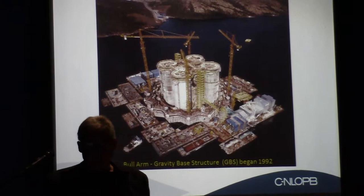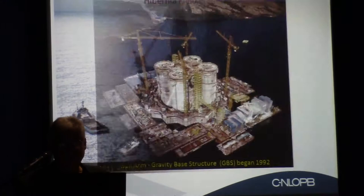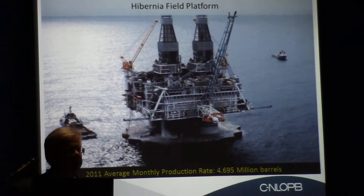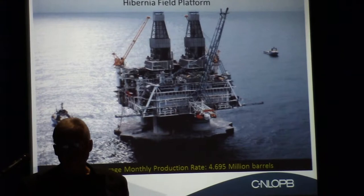From that, they went to constructing a GBS in Bull Arm. You can see it under construction here. It was towed out. And here it is currently. This GBS sits on the ocean floor, about 80 meters wide. And it's got two rigs. You can do up to 60 wells off of this structure here.